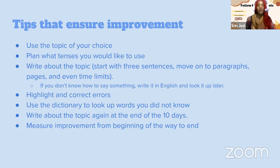You can also plan what tenses to use. And this is really important because you don't want to say something that's too advanced because obviously it's going to discourage you. You want it to be just at your proficiency level, which you could test yourself or get tested. You can first start small, obviously. You can do 3 topic sentences and just talk about your day or whatever the subject is that you want to talk about. Highlight and correct your errors.